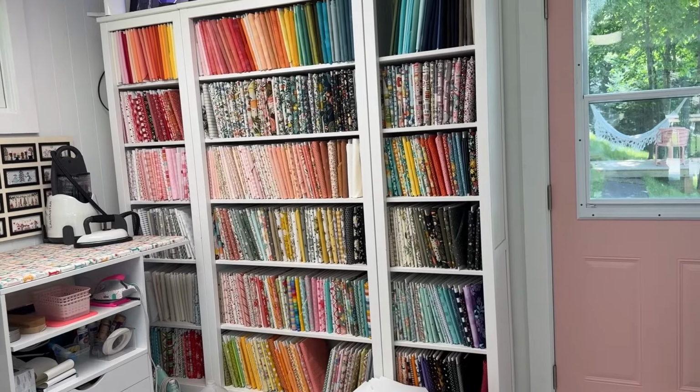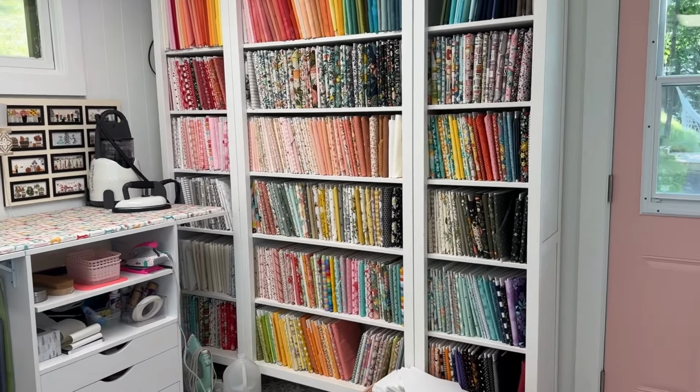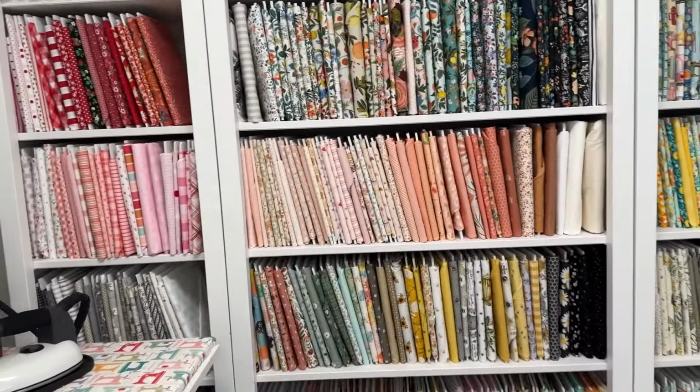My fabric used to be an absolute disaster. In bins, on the floor, on shelves. It was awful. It was everywhere. I hated it. And then I never knew what I had, and I found myself buying multiples of the same thing all the time.